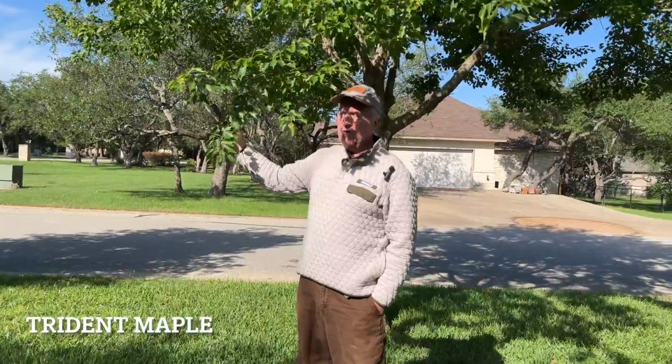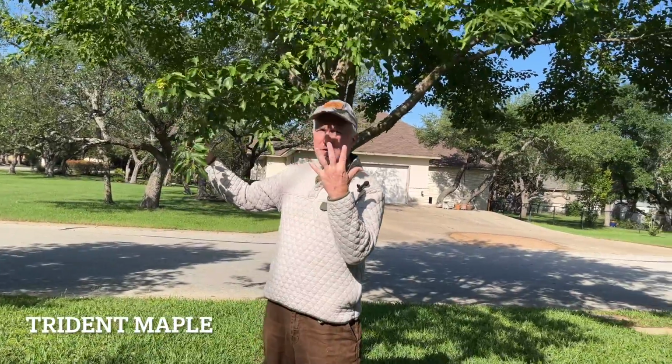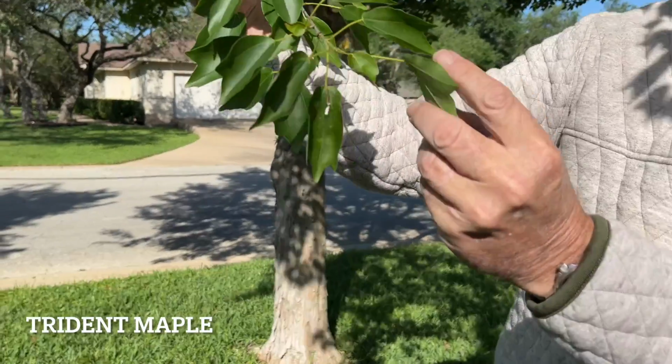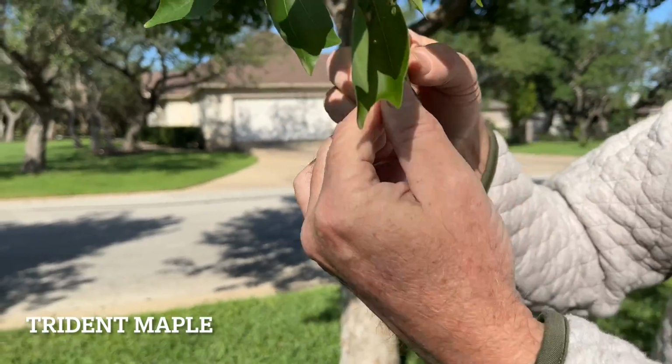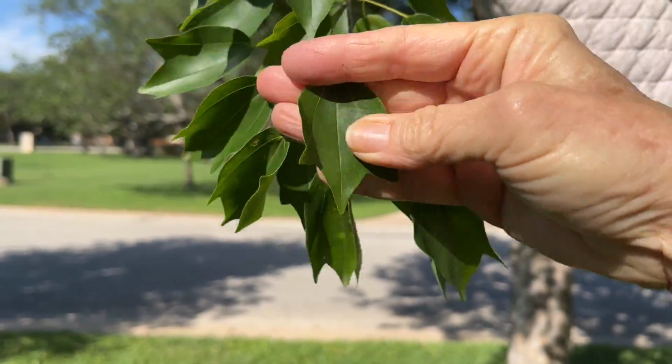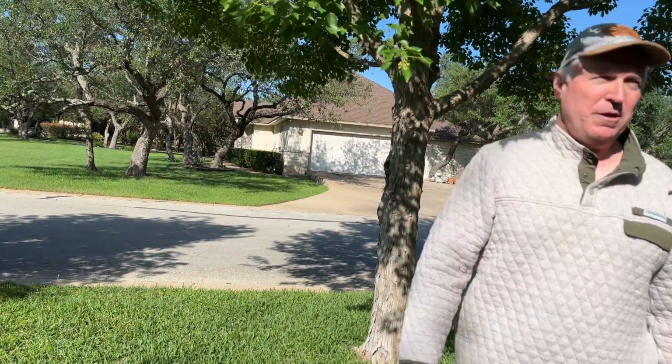This is a Trident Maple. Most maples have 5 fingers on the leaf, but a Trident only has 3. It looks like a little buttercup almost. Interesting. Yes, 3-pointed leaves. Trident Maple.